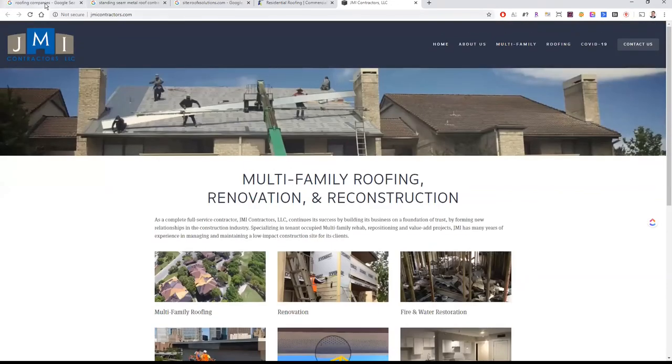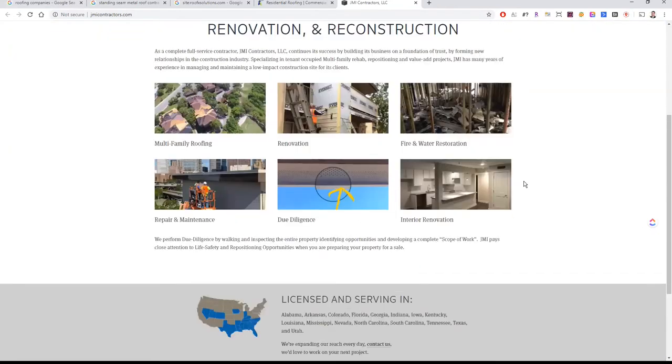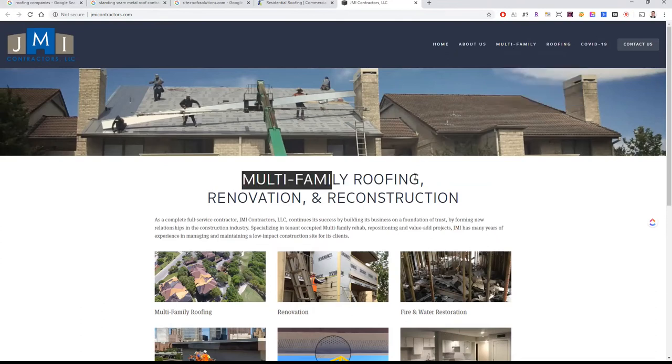Let's look at your title tag, roofing companies. So not bad, you've got roofing companies in there, but then you want to also add your branding, so JMI Contractors. And then here, multifamily roofing, it looks like that's your focus. That's what it looks like to me looking at the website. So multifamily roofing and restoration. If you only focus on multifamily roofing, maybe it says multifamily roofing company, multifamily roofing contractor, and that's your main search term.